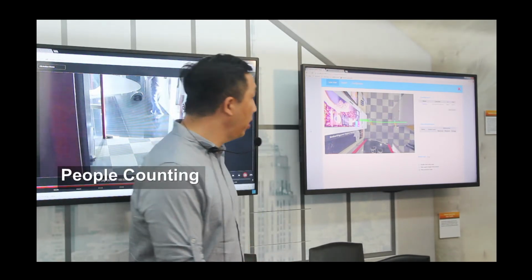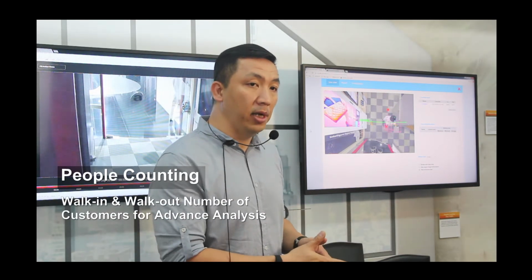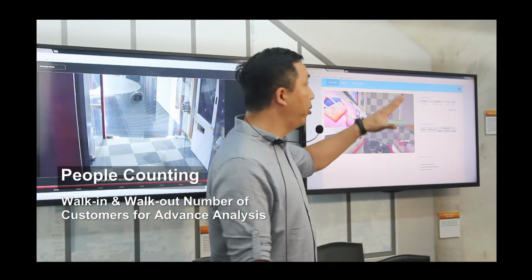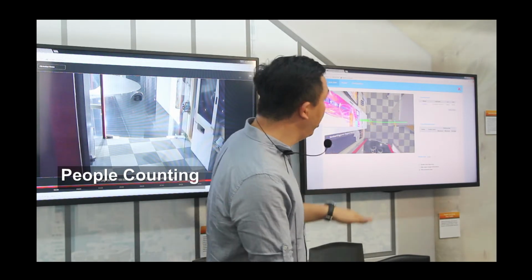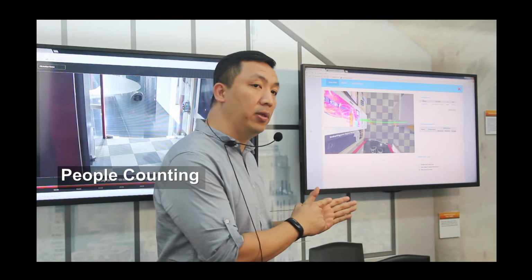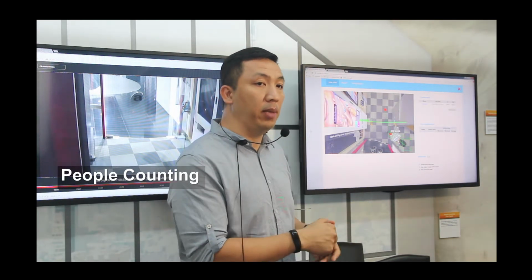And what's this solution? Is it surveillance? Okay, actually it's not surveillance. This is what we are using for people counting. We are counting how many customers get into your retail store. You can see that we put one 3D camera on top of the gate. When a customer gets in and crosses the line, we count one person getting into the store. Same thing, all the data we upload to Microsoft Azure.